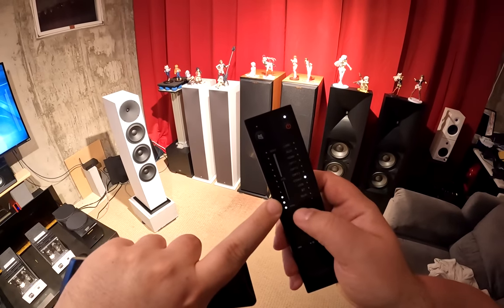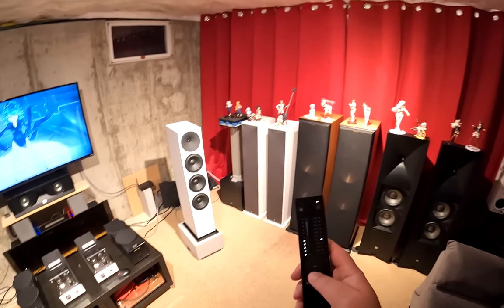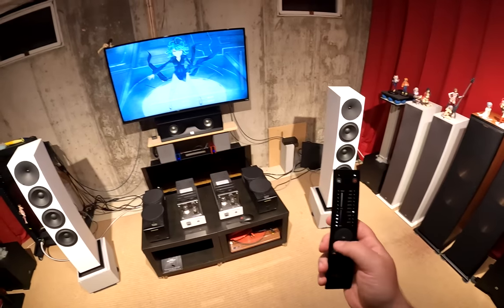So this third one is like 1, 2, 3, and then the fourth one, so 1, 2, 3, and then the fifth one. So you get 3 steps on top of the like 10 steps. You get to switch back and forth between any of the inputs you want instantly.